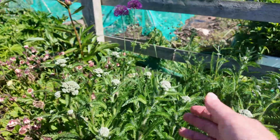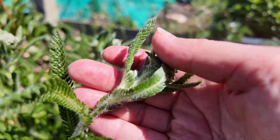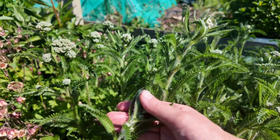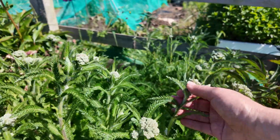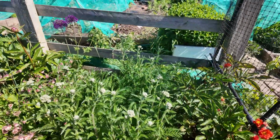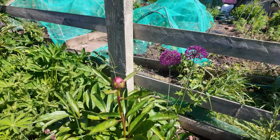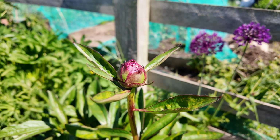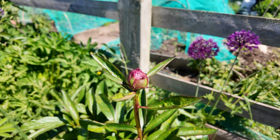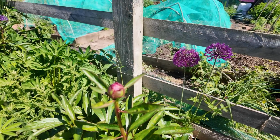Next to it here we have Achillea, which is probably just about to flower, but I have just spotted green fly on it. Maybe I need to do something. It's not an infestation, so maybe we're okay. Anyway, that's about ready to go, and rather fantastically, we have a peony, and the ants are going mad for it. I can't remember why ants on a peony are a good thing, but they are. So if you see ants on your peonies, don't worry, it's doing something good.